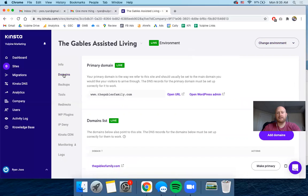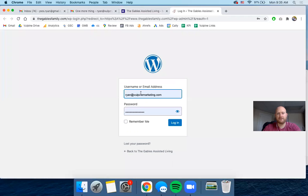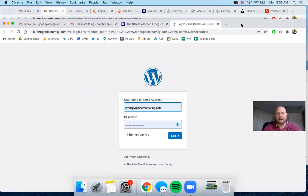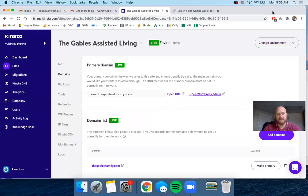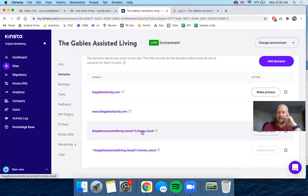You can come in here into the domains, and you can access the back end of WordPress directly from here. Just by clicking that button, it'll open up a new tab, and you'll have access to log into the back end of the website, which is pretty awesome. Also, it keeps a record of all the different domains associated with this property. So we have the version without the www, the www version, and then by default, Kinsta will provide these little environments that the website is hosted in. So that's kind of important. That can be valuable to use at different times.